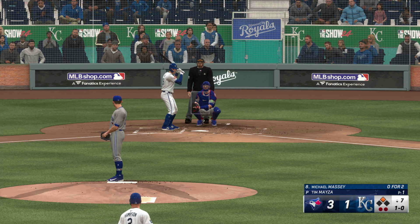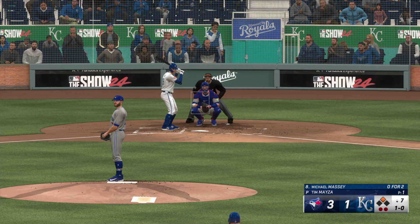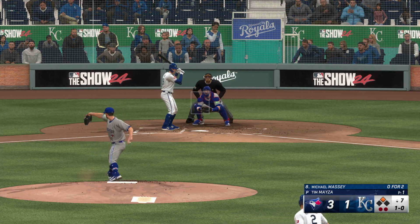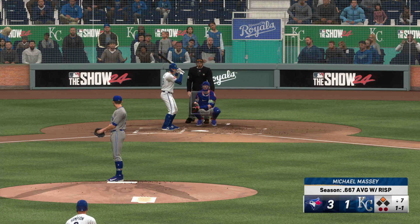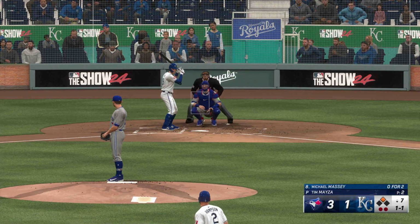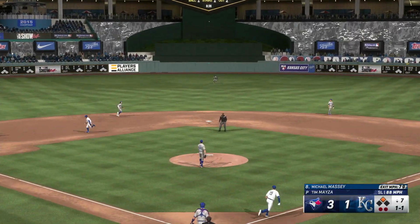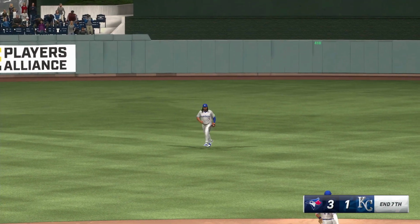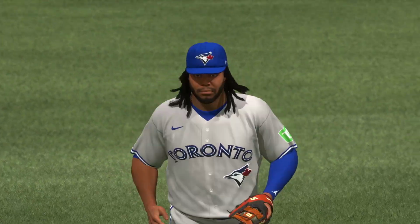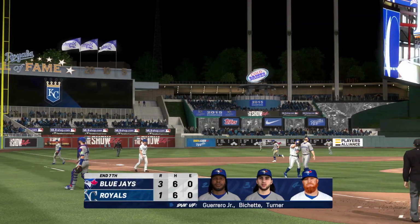Hampson at second with 2 down. And he takes a strike. And that one lifted in the air center field. Squeezes it. That is the inning. Royals lead 1. Score holds. It's 3-1.